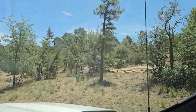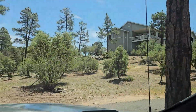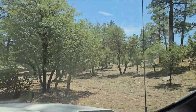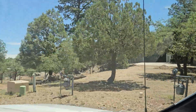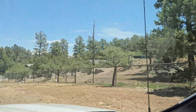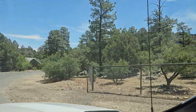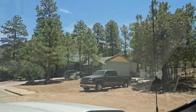Two homes have closed escrow in the past year. One was a three-bedroom, three-bath, 2,077 square foot home on just under an acre, and it closed for $590,000. The other home was a three-bedroom, two-bath, 2,316 square foot home on just under an acre, and it closed for $695,000.